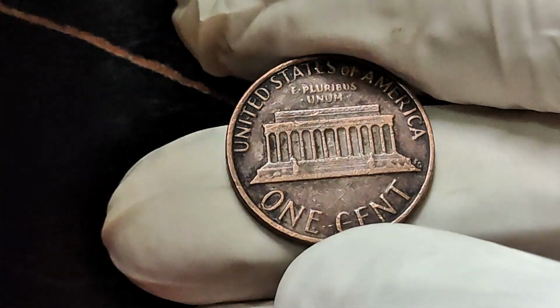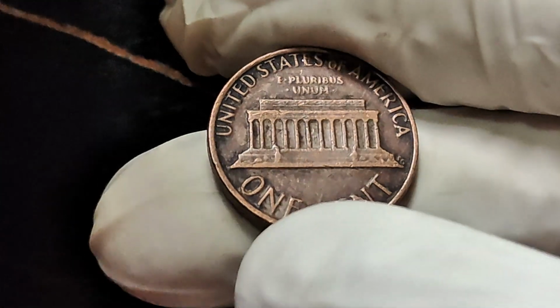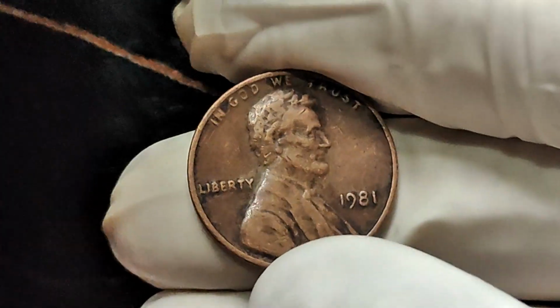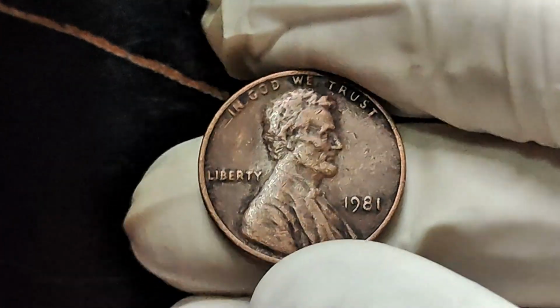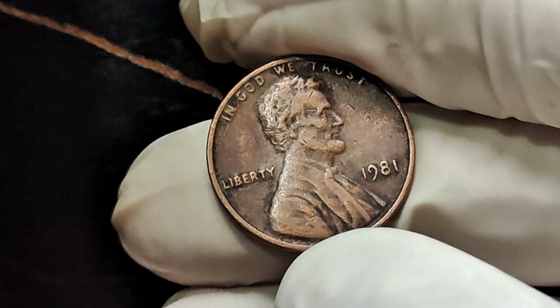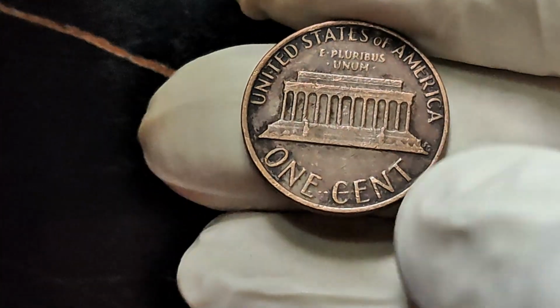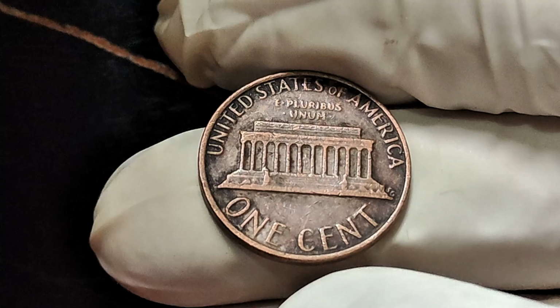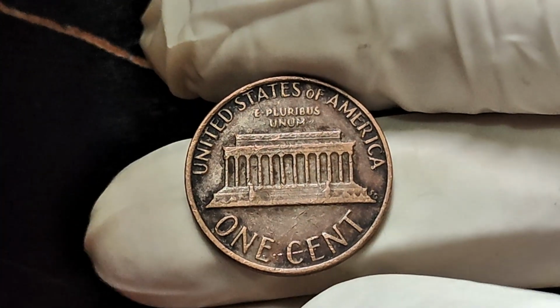The story begins with a unique error that occurred at the Philadelphia Mint in 1981. Normally, coins minted in Philadelphia don't carry a mint mark, but in that year, a small batch of Lincoln pennies was struck with a flawless, high-quality finish meant only for proof coins. Somehow, these pristine coins ended up in circulation. This tiny detail, invisible to most, is what transforms an ordinary penny into a rare collector's item.